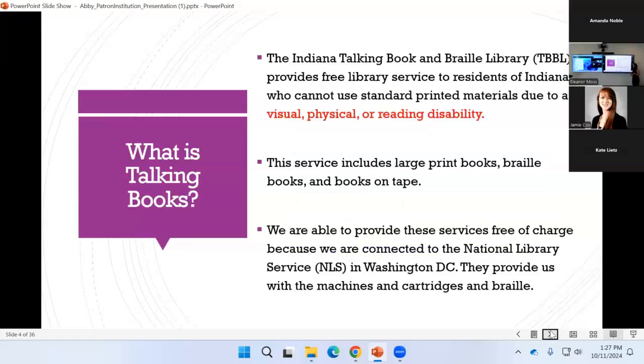So the first thing is, what are we? We are a department within the state library. We send out books. We have large print, Braille, and audio books that we send out to the entire state of Indiana. Anybody that qualifies that has a visual disability, a reading disability, or a physical disability that prevents them from holding a hardback book, from turning pages. I've even heard the story that there was a lady that was allergic to book ink and needed to use talking books because she couldn't touch physical books because they made her rashy. So I thought that was interesting. So it can be any sort of physical disability.